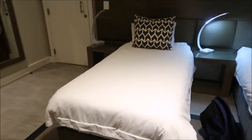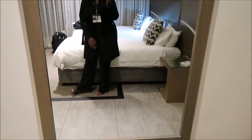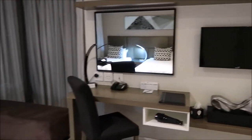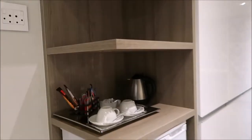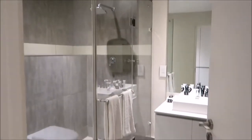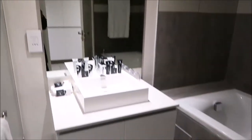At our hotel, and this is what it looks like. I don't know who I'm sharing with yet. Beautiful mirror, that's what I look like, all black today. We have that over there, beautiful. We've got our mini bar fridge, little area here, and then we have our bathroom, which is pretty. We've got an amazing shower, and then obviously toilet. Yeah, this is just goals, guys. And then we've got the bathtub, and then we've got some cupboard space, lots of cupboard space.